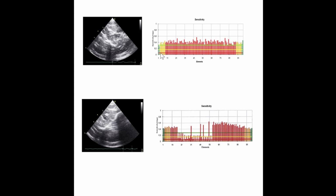We then have different levels of sensitivity, green and above being good. We want sensitive elements. Yellow being okay, and then what we're worried about is that if we have too many that drop below that red line, it means that they're not working very well. So the sensitivity is tested, and we can see that this transducer is in fairly good working order. All of the elements are sensitive enough to meet the at least okay threshold. And we can see that in our picture then. We have a very nice image of the anatomy.